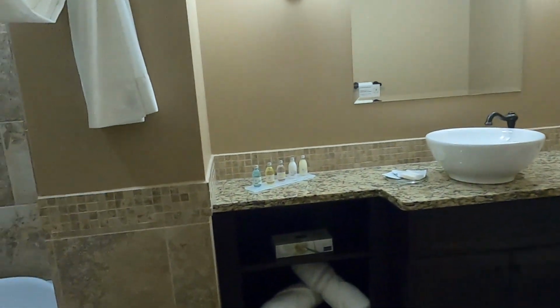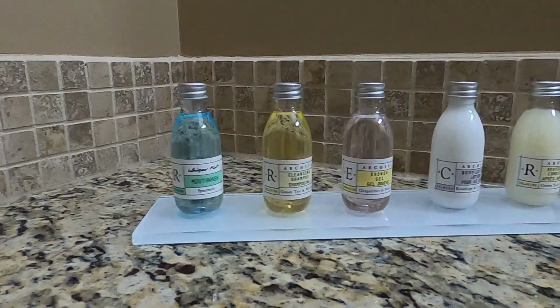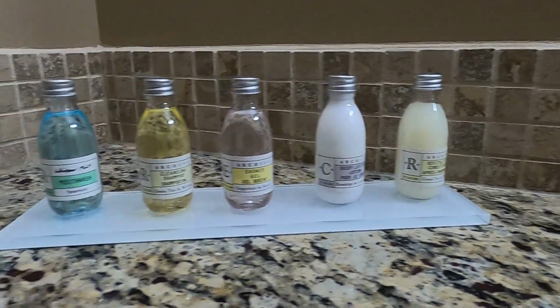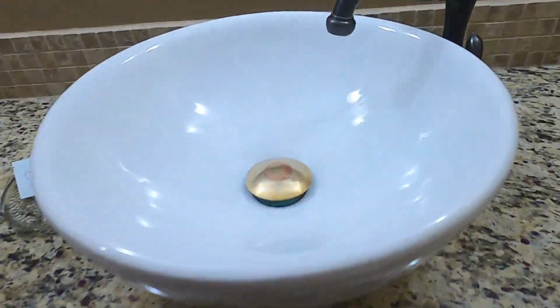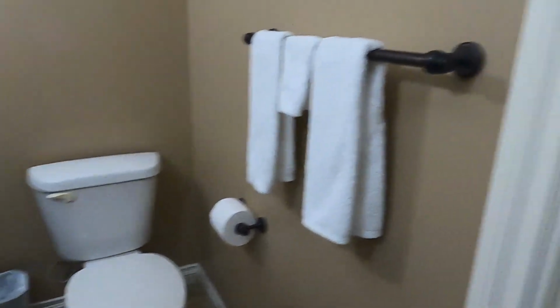And then across from the bed, we have this really nice big bathroom. Look at this tub. Holy, it is a deep one. Beautiful. Look how lovely they display all their toiletries. Lovely sink. Very nice. Sliding door, pocket door.